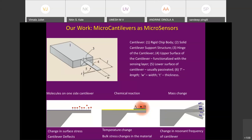So if these materials have different temperature coefficients of expansion, then because of the change in temperature, they are going to either expand or contract. But the rate at which they are going to expand or contract is going to be different because the temperature coefficients of expansion are different. So now what will happen? Because they are stuck together, they have to stay together. So what will happen is that because of this and because of the change in temperature, the cantilever will either move upwards like this or it will move downwards like this.